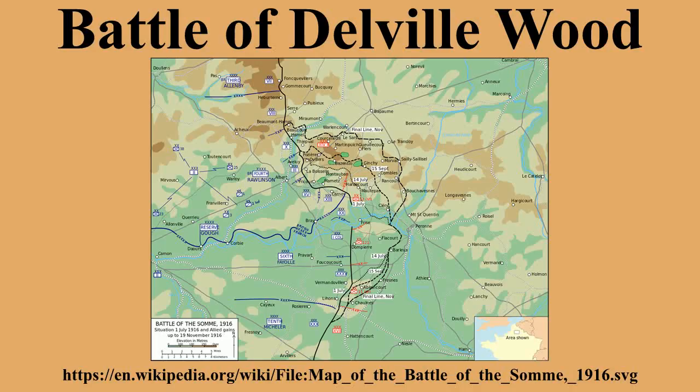Most attacks were defeated by defensive firepower and the effects of inclement weather, which frequently turned the battlefield into a slough of mud. Delville Wood is well preserved with the remains of trenches, a museum and a monument to the South African Brigade at the Delville Wood South African National Memorial. Background: strategic developments in 1916.